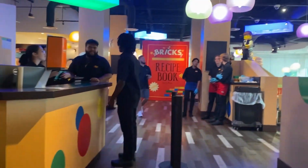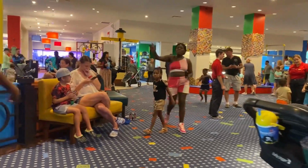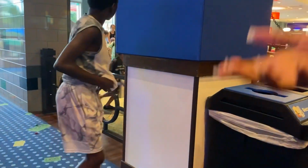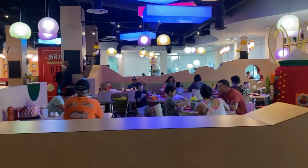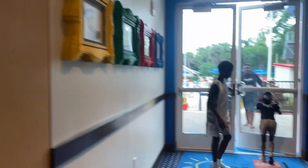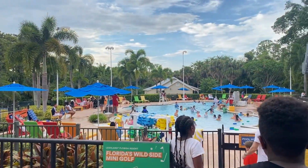The restaurant has a total of 3 restaurants. This is one of the restaurants, and the restaurants also include free breakfast if you want to go in there and have breakfast. Neither one of them are all buffet style, but they are all you can eat. So basically they just keep bringing the food to the table and you just let them know.